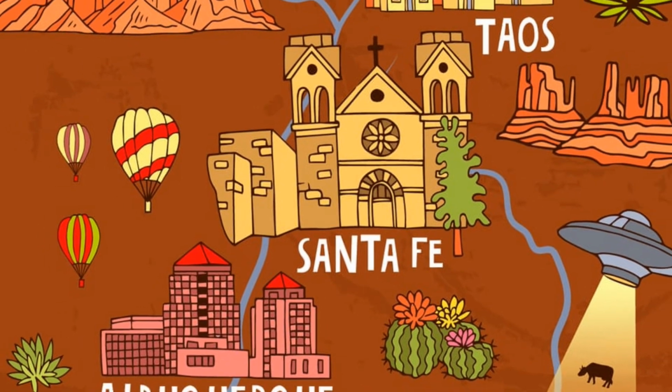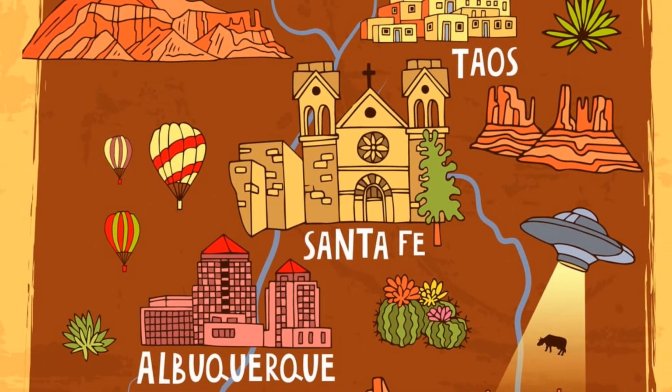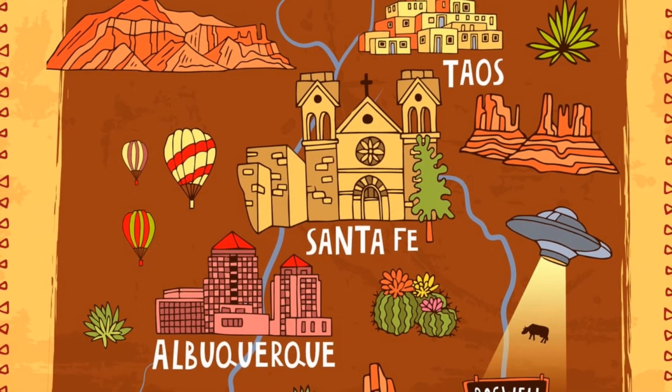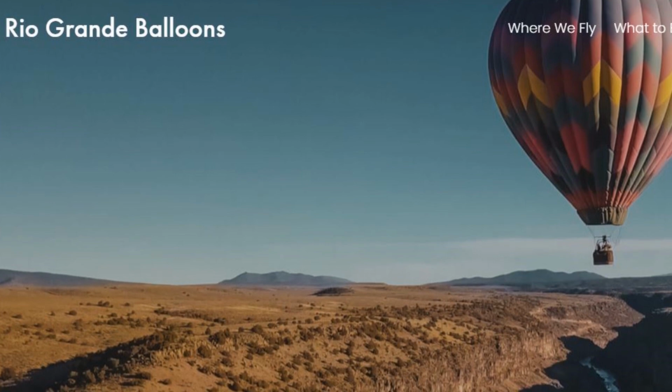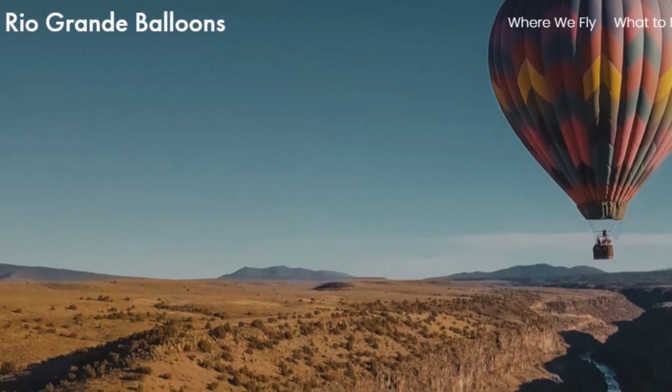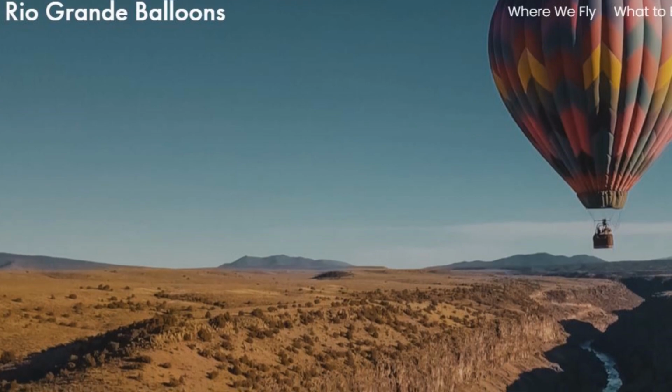On our recent trip to New Mexico to climb Wheeler Peak, we decided to take a balloon ride to celebrate the client's recent birthday. We went with one of the few remaining balloon companies in the area, Rio Grande Balloons out of Taos. COVID-19 has been very hard on outfitters and companies like this.